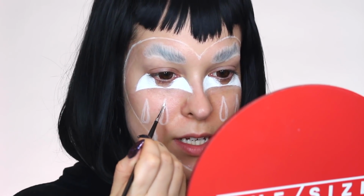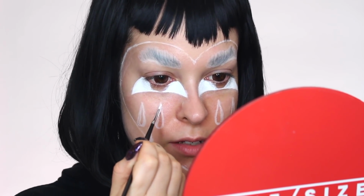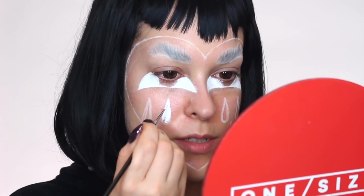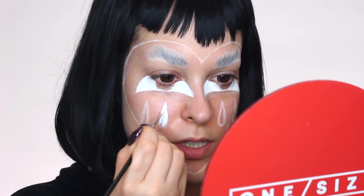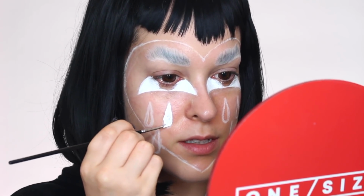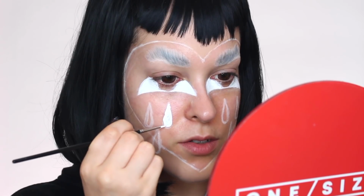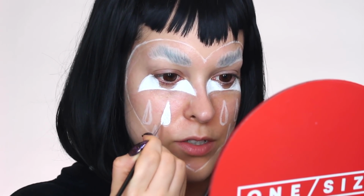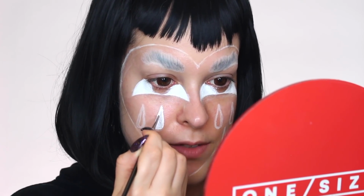Now just more of the same. I'm just going to go ahead and fill in the teardrops. And to get the coverage to be pretty nice and even, you usually need more than one layer. So I like to apply a somewhat thin layer and let it dry and then go over it with a second one to make sure it's as opaque and as even as possible.